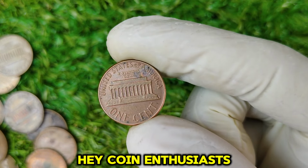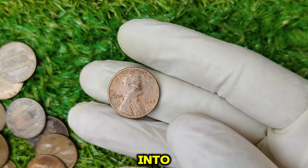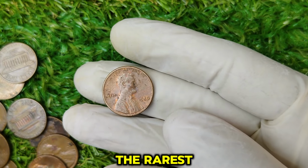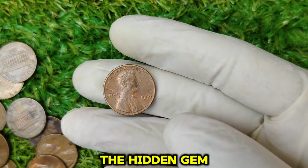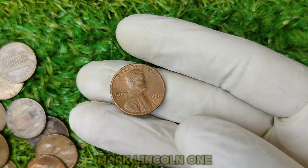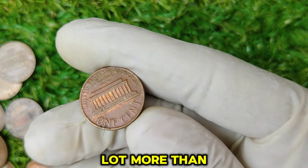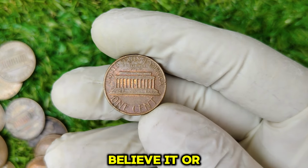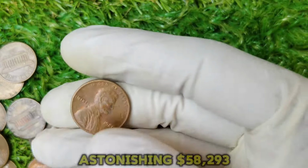Hey, coin enthusiasts! Welcome back to another episode of the coin collecting world where we dive into the fascinating stories behind some of the rarest and most valuable coins in the world. Today, we're uncovering the hidden gem that is the 1980 no-mint mark Lincoln 1-cent penny. And let me tell you, this little coin is worth a lot more than just a cent.